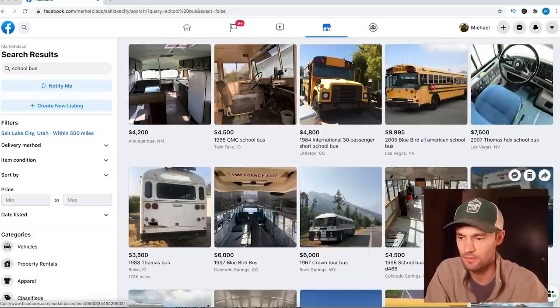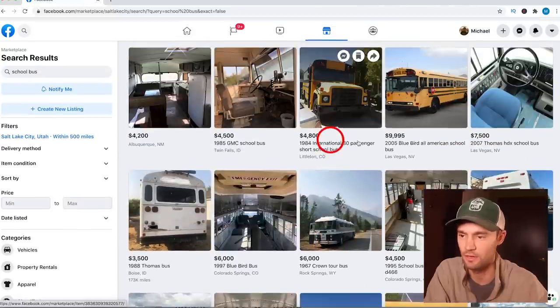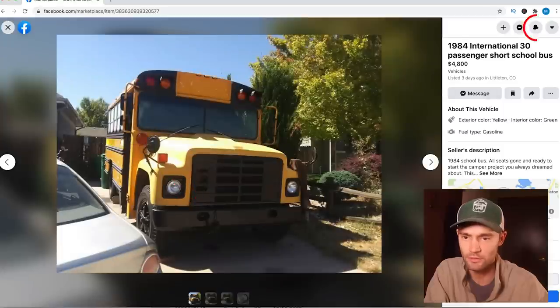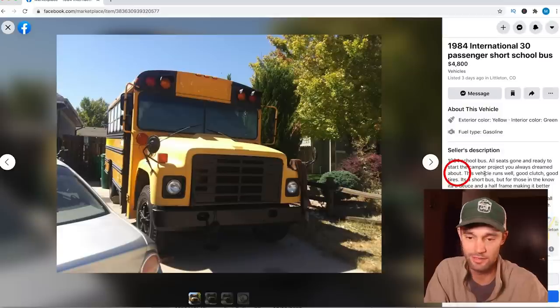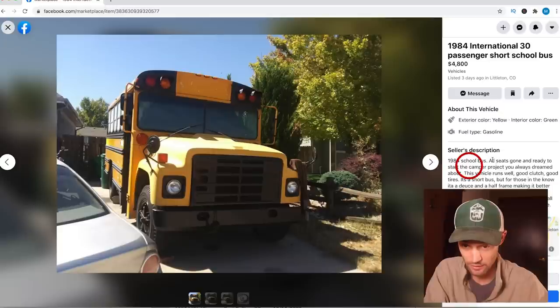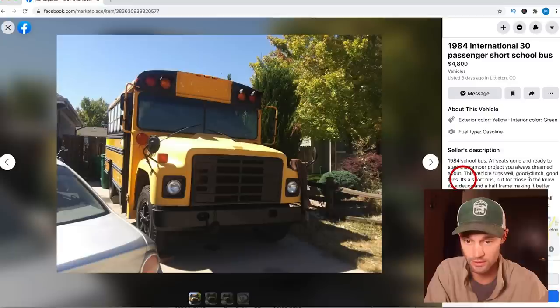All right, we definitely got some different options here. I'm expecting that out west we might find a couple more finished conversions for sale on here, but this one just piques my interest because I like the way it looks in the front. So, 1984 International, 30-passenger short school bus, $4,800. It's kind of hard to price older buses like that. A bus is a bus at that point, unless it's got some vintage body style, which this one's kind of cool, but it's not exactly vintage. All seats are gone and ready to start for a camper. So it's already ready for a camper. You've already dreamed about it. This vehicle runs really well. Good clutch, has tires. Ooh, clutch.